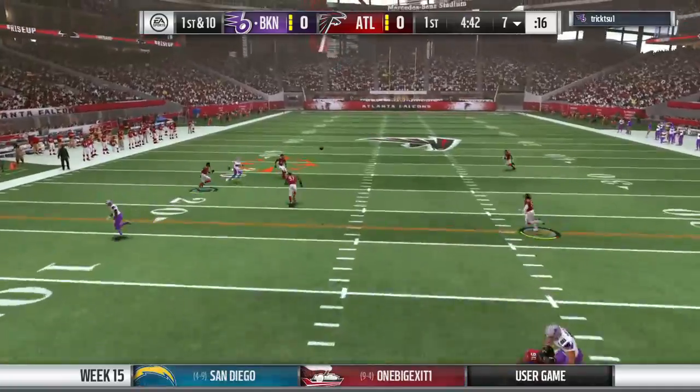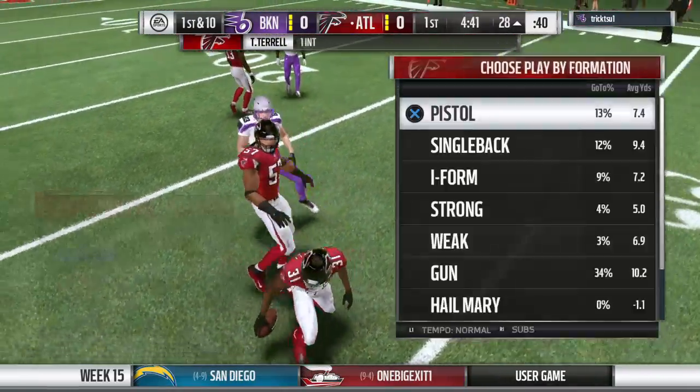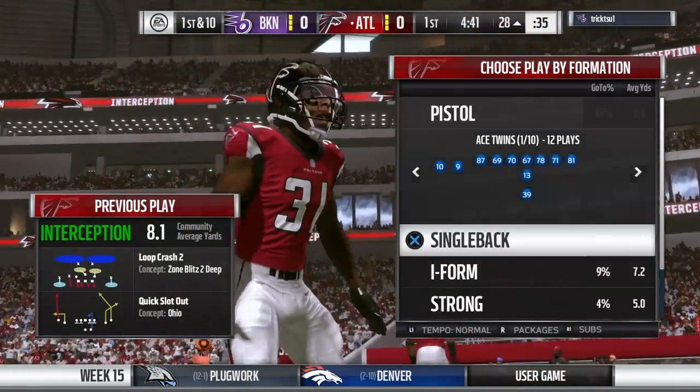Let's see what the defense does here, too, after a good stop. Into a double team, and it's intercepted. A great read, and it's picked off. And his guys are going to get the football at the 28-yard line.